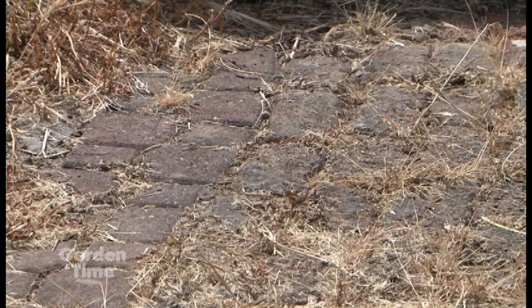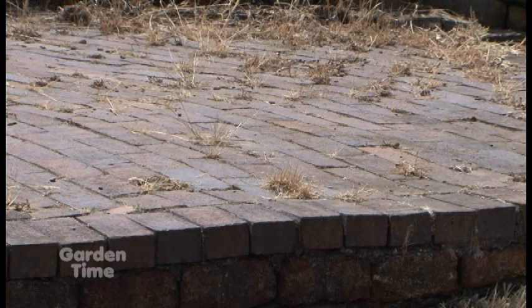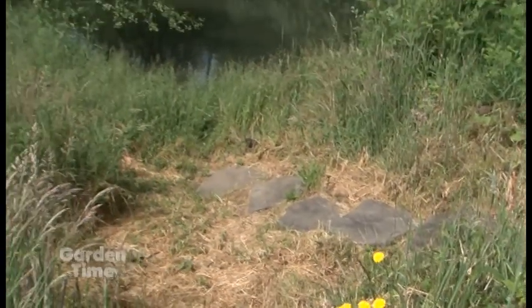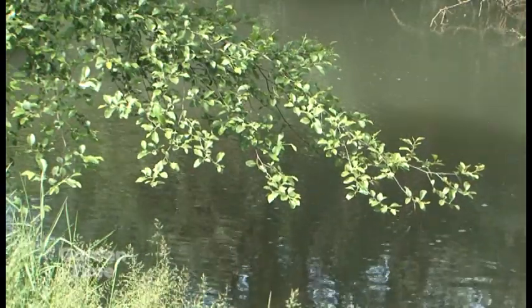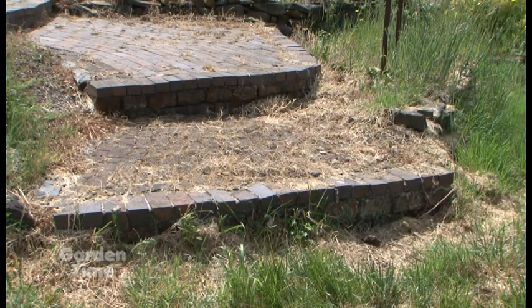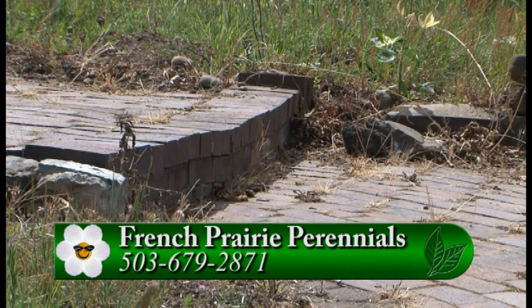And then we're going to take the brick that we have. They have some brick on the property, and we have all this brick in here. Use the recycled brick and build a pathway that goes out to the river area down here, so her mother has a lot safer access to the river. And in addition to that, there's some steps here that need to get finished, and not such a steep step, so it's more of a gentle slope.